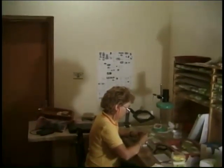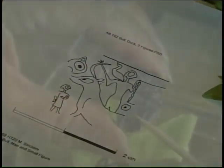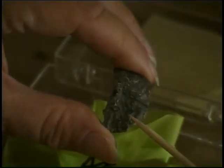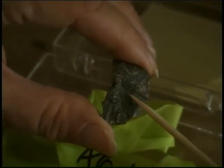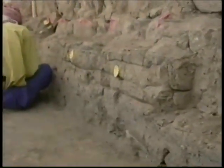What's striking about these impressions is that many of them are really not very much bigger than my thumbnail. Some of them are quite a bit smaller than my thumbnail. There is a bull here and a person. The back of the bull and the head of the bull and the horn of the bull is right here. And then there's a man standing behind him. And the head of the man is right there. In the space of my thumbnail, there is quite a lot of information.